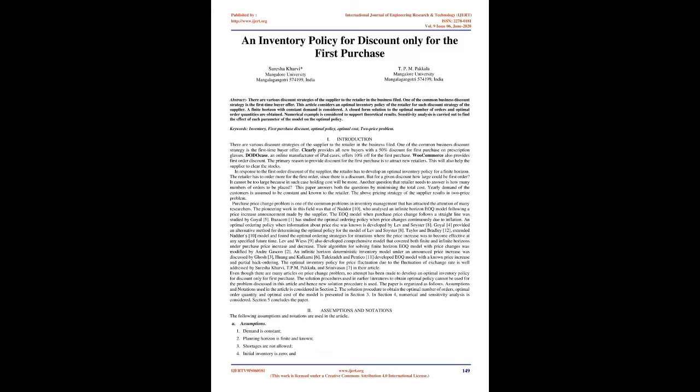In response to the first order discount of the supplier, the retailer has to develop an optimal inventory policy for a finite horizon. The retailer has to order more for the first order, since there is a discount. But for a given discount, how large could the first order be? It cannot be too large because in such a case the holding cost will be more. Another question that the retailer needs to answer is how many orders are to be placed. This paper answers both questions by minimizing the total cost. Yearly demand of the customers is assumed to be constant and known to the retailer. The above pricing strategy of the supplier results in a two-price problem.